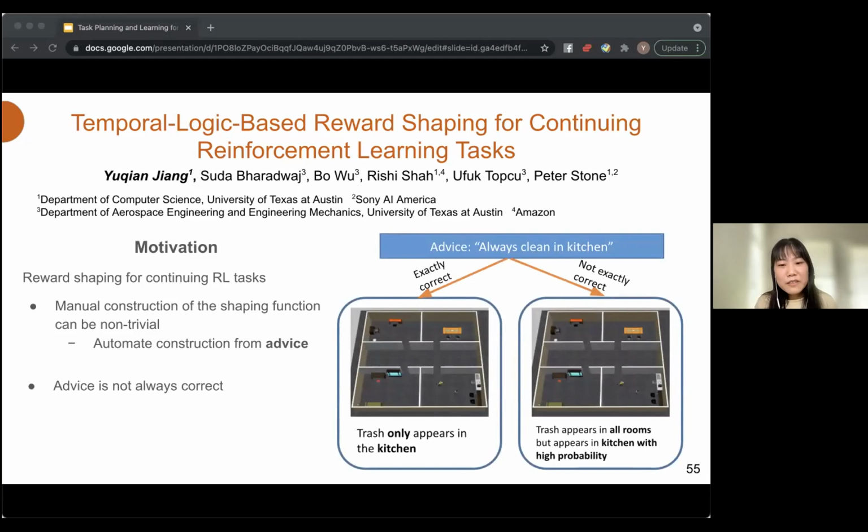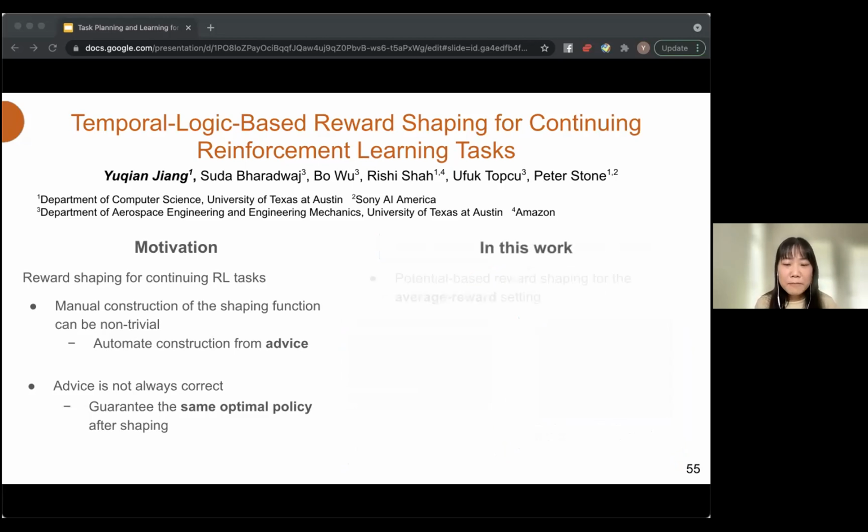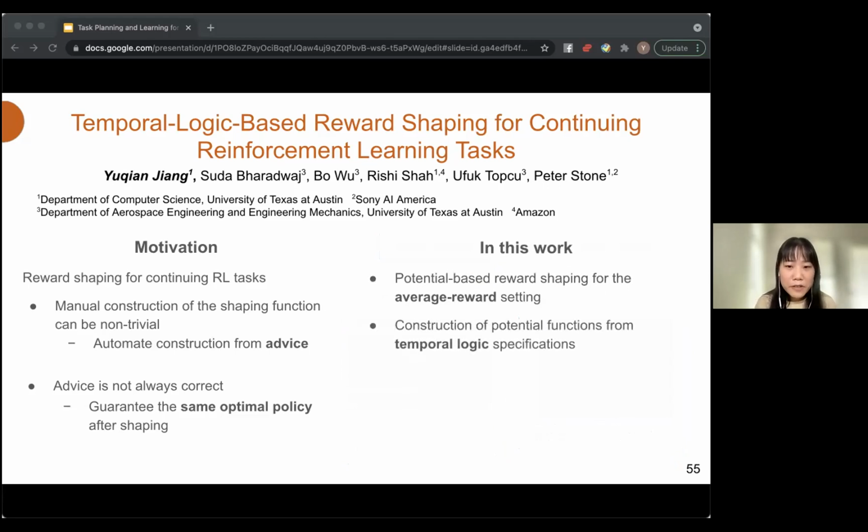One approach that gives this guarantee is potential-based reward shaping, which guarantees that the optimal policy is not affected, but it has not been studied in the average reward setting. So in this work, we first extended potential-based reward shaping to the average reward setting and provided an approach to construct the potential functions from temporal logic specifications. Our main technical result was a proof that the optimal policy can still be recovered with potential-based reward shaping in the average reward setting, and empirical evaluations showing that the method improves learning performance and is robust to imperfect advice.